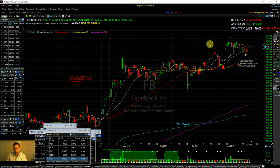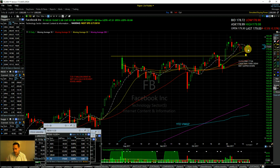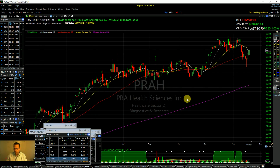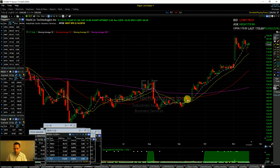This looks okay. Facebook, I bought it here at 177.66 on this day as it got back above the 20-day moving average. It still looks okay as long as it stays above the 20-day moving average. Again, what we're looking for is contraction, so that it'll give us a good entry point.